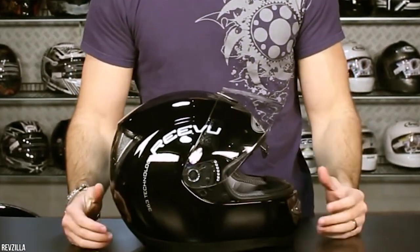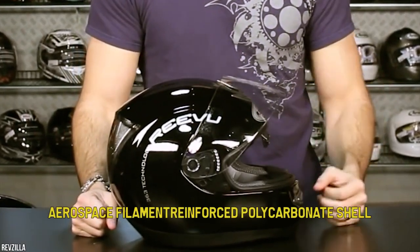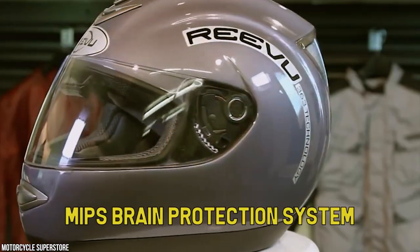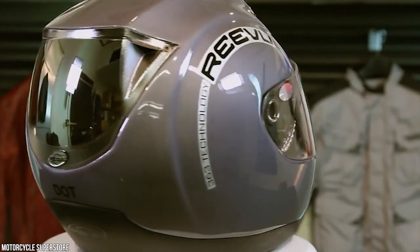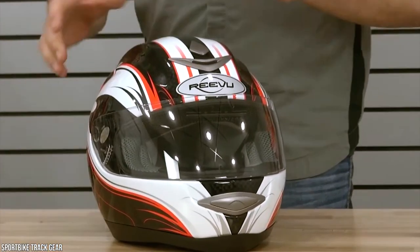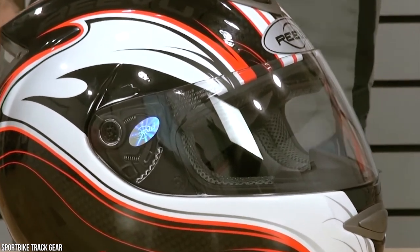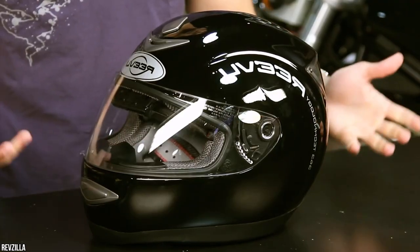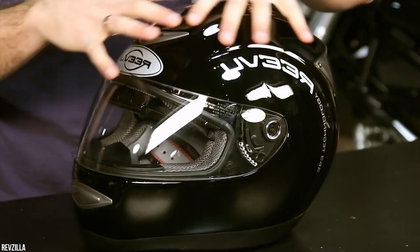It is one of the best helmets with a rear view camera constructed with aerospace filament reinforced polycarbonate shell and features MIPS brain protection system that shields the cap ring and the rear of the helmet, adding more protection against rotational violence to the brain. The Reevu MSX1 Silver Metallic's quick release retention adjustment system uses a click wheel to adjust the band to easily custom tune the fit tension in a matter of seconds.